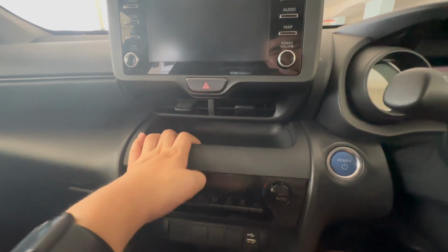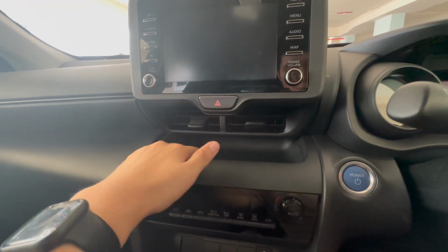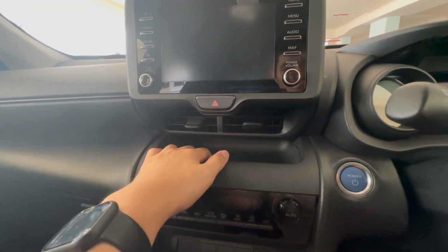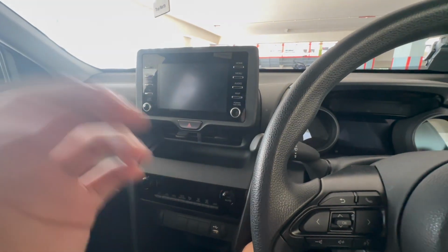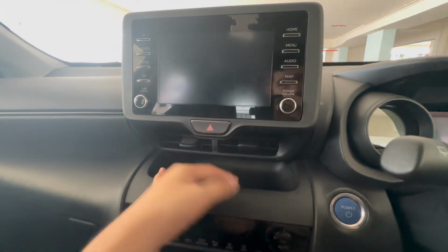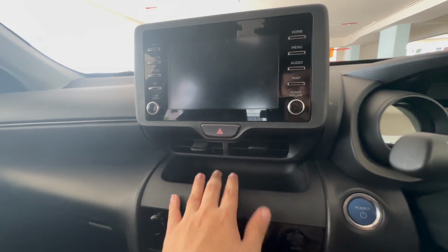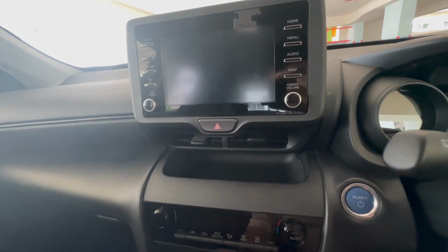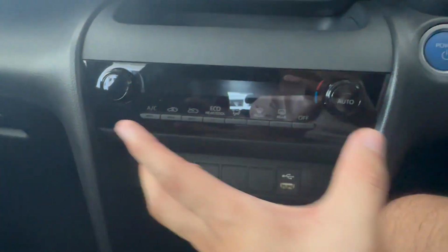And one thing I really like about the Yaris Crossover is they have this very nice storage bin, or ashtray, that you can put your stuff on top here. So if you want an area where you have quick access to your stuff, you can just grab it right here, rather than putting it right below and looking at the road. This ashtray or storage bin area is the best part I like about this car so far. So yeah, moving right down below, you got your climate control vents and AC control right here.